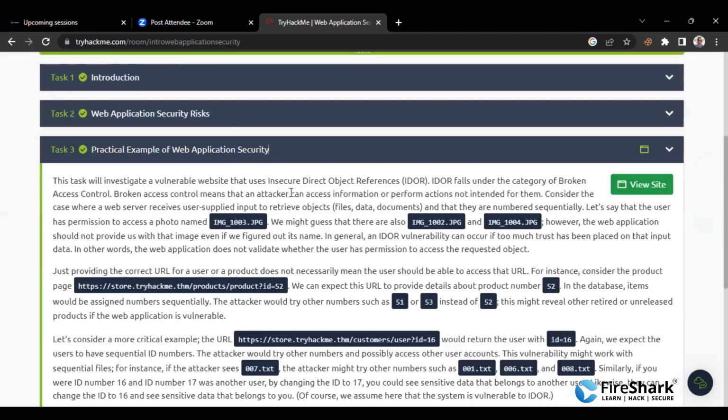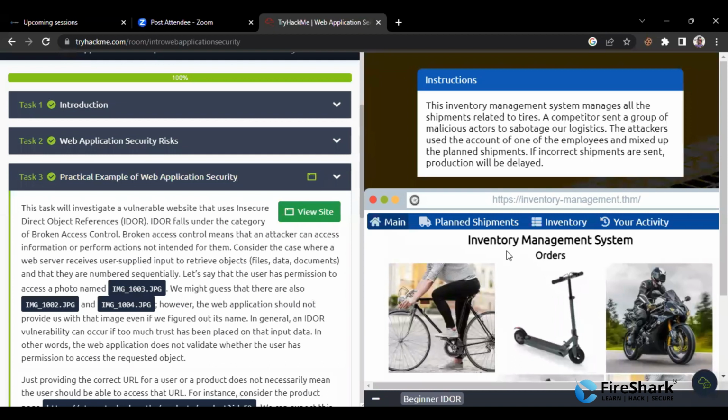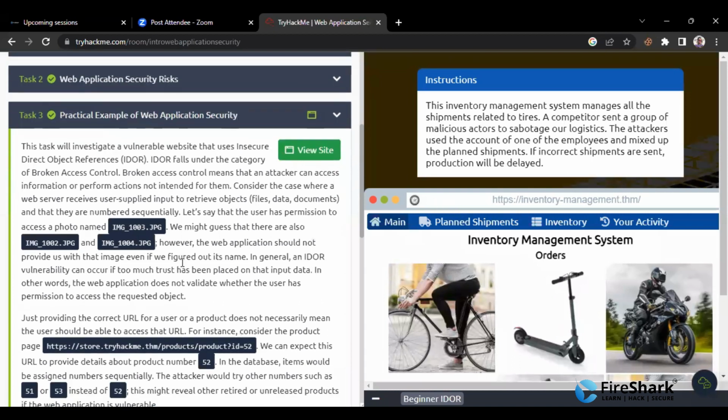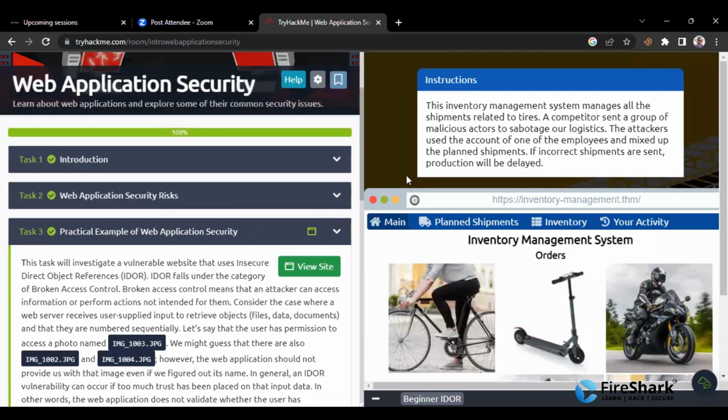So this task will investigate a vulnerable website that uses insecure direct object reference. Okay, so we will just click on the view site, and you just go through all these details about this task, but I will just move into the instruction part.